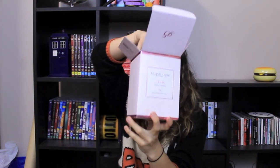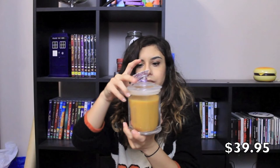This next thing isn't necessarily a beauty product, but I thought I would include it because it is gonna go on my makeup desk, and oh my god, I can smell this just from opening the packet. So it's a Glasshouse candle. It's called Tahaa Vanilla Caramel, and let me tell you, this smells amazing. Like, even now with the lid on it, all I can smell is like caramel.